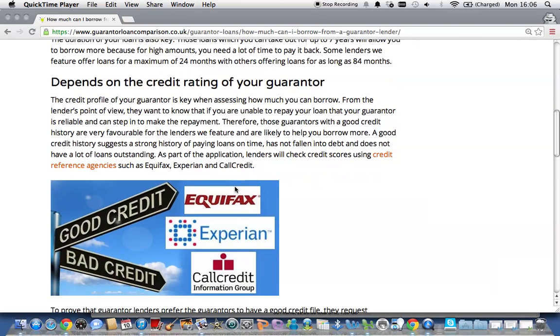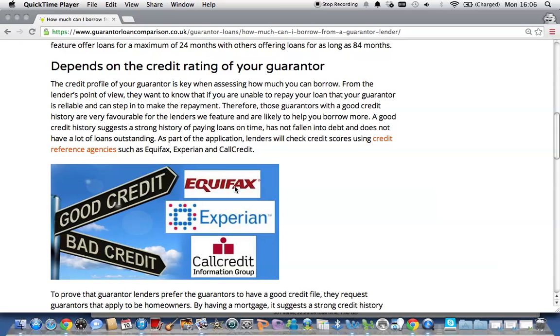Next, one of the biggest things that determines how much you can borrow is your guarantor. It's all about having a guarantor who has a good credit history. Someone who is very reliable, has a good record of paying other loans on time, doesn't have a lot of loans outstanding, doesn't have a high debt to loan ratio. Because when the guarantor lenders run their checks and do a credit check using someone like Equifax on you and the guarantor, seeing that there's a guarantor who has a very good credit rating is very positive for them. Because they think that if the main borrower can't repay that loan, at least there's a backup, and this guy has a really good track record, so we can probably recover our funds. So if you have a guarantor with a good credit rating, then you are likely to be able to borrow that little bit more that you want.